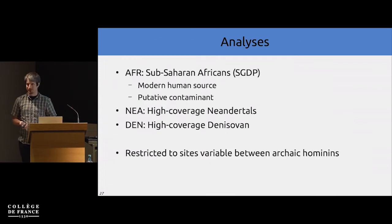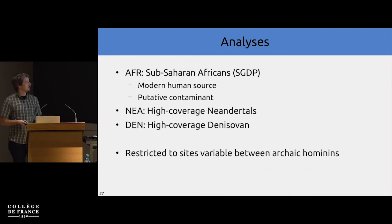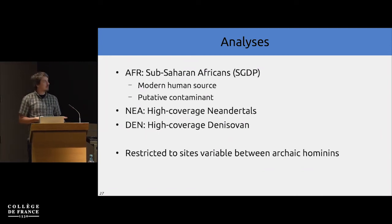So to start with this data and to show that this method works, I'm going to mainly focus on 3 sources. The Africans are a proxy I use for modern humans, because they have the smallest amount of Neanderthal ancestry that we know of in people. And so I'm mainly going to use them as a source of contamination. And then I use the 3 high-coverage Neanderthals and the high-coverage Denisovan genome as sources, and restrict the analysis only to sites that are known to be variable between these populations.